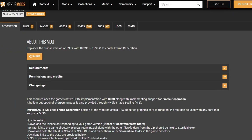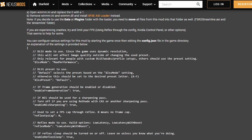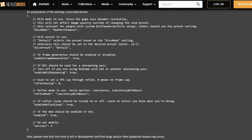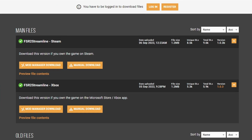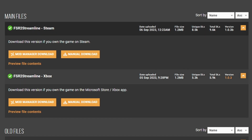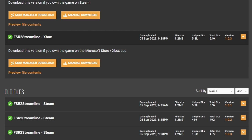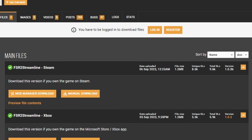But right here, as you can see, this is the mod that you can get, and I'm not gonna read the whole thing through, but you can do that. And these are the downloads that you can get for FSR2 Streamline Steam and FSR2 Streamline Xbox. These are the two downloads available. You can download them and then use the mod manager, I guess, to mod it out.